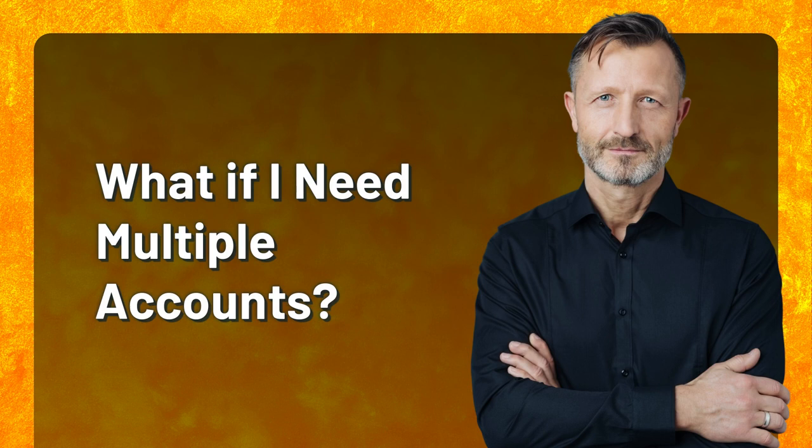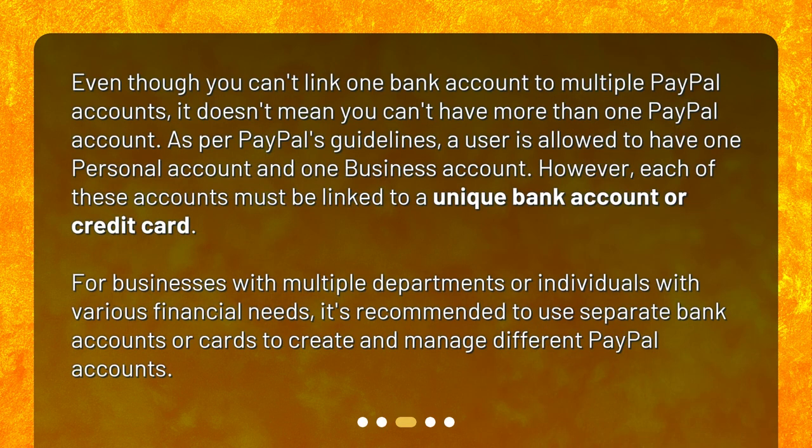What if I need multiple accounts? Even though you can't link one bank account to multiple PayPal accounts, it doesn't mean you can't have more than one PayPal account. As per PayPal's guidelines, a user is allowed to have one personal account and one business account. However, each of these accounts must be linked to a unique bank account or credit card.